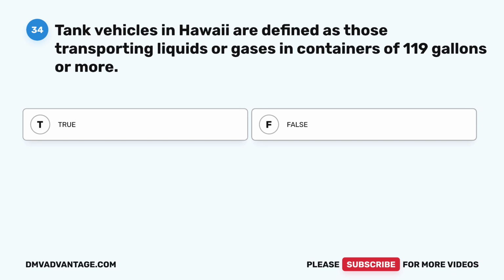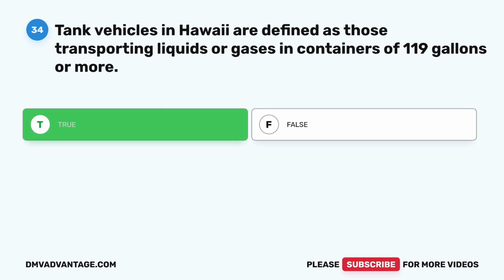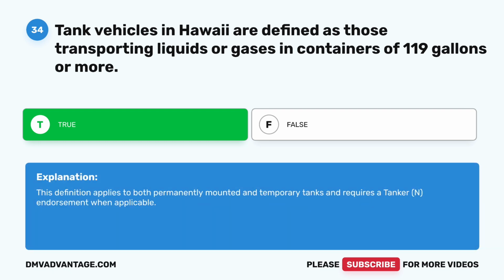Question 34. Tank vehicles in Hawaii are defined as those transporting liquids or gases in containers of 119 gallons or more. True or false? True. This definition applies to both permanently mounted and temporary tanks and requires a tanker endorsement when applicable.